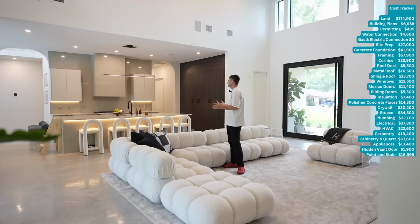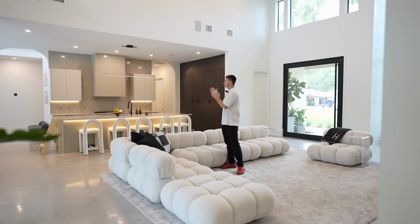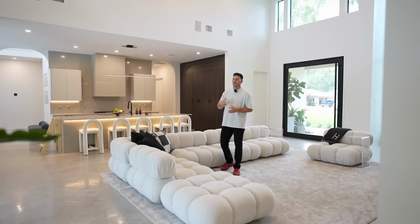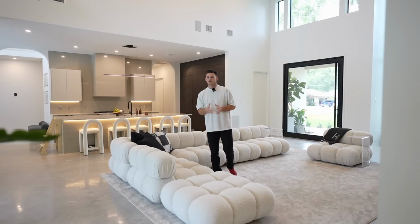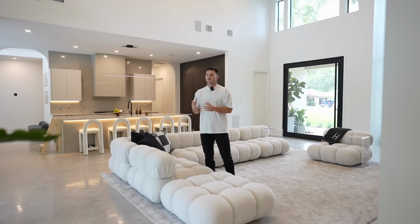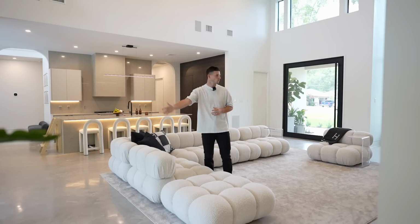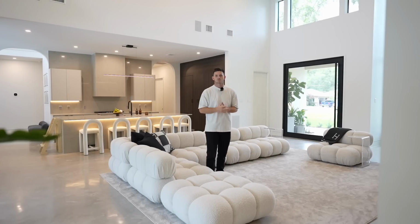The paint and stain trade cost $16,999. Obviously on the interior there was quite a bit of paint work, starting with the baseboards, the walls, and the ceilings, and then there was some stain work done on the stairs. But on the exterior there really wasn't that much paint and stain work. We only painted the fascia and the soffit, and then we stained the tongue and groove ceilings on the back porch, the front porch, and then the covered portico.